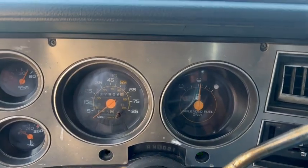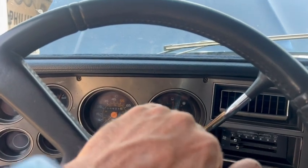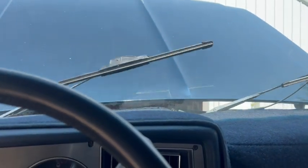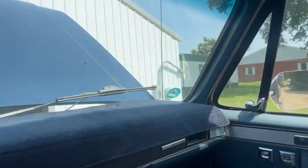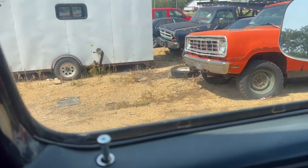Blinker to the left, blinker to the right. So the horn does not work. Wipers work. This one's caught on here, that's weird. So I know we just worked on it. There we go.